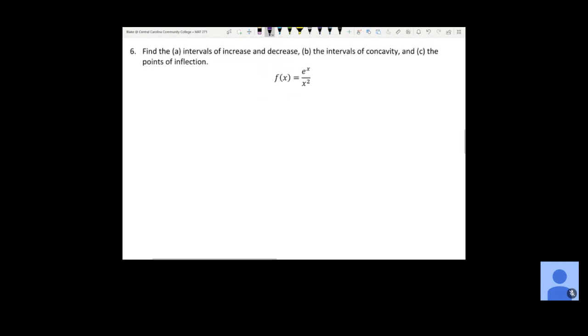All right, number 6. So we're looking in this case for intervals of increase, decrease, our concavity, and any points of inflection, right? So only those 3 things here. It doesn't ask for mins and maxes, even though we would be able to find them once we know increase and decrease. What would we want to do first in this case then if we're looking for those 3 things? Good, we need our first derivative, right? So let's go ahead and look for that.